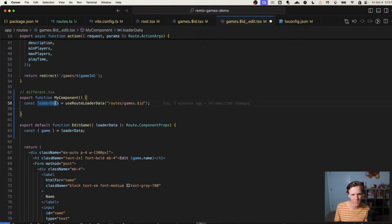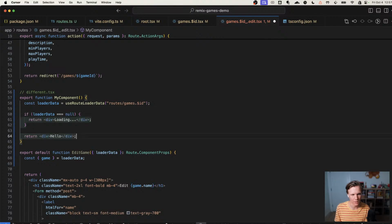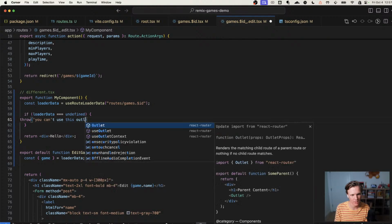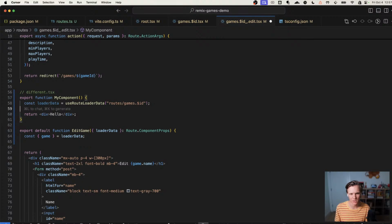So I think the type would just need to be or undefined, and you would say if loader data equals null or whatever. Not that, that's dumb. I think it'd be undefined. You would maybe throw and say you can't use this outside of whatever, just like you do with context stuff. So a little bit boilerplatey, but we have to have some guardrail there. Otherwise, you don't really know what this is. And if you're doing useLoaderData, we need to give you every single option of possible loader data.